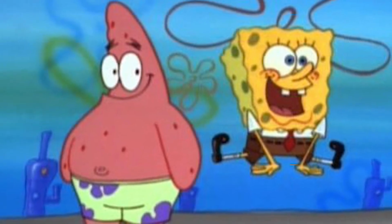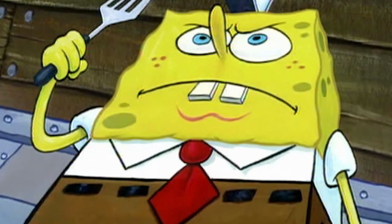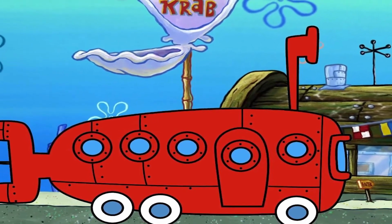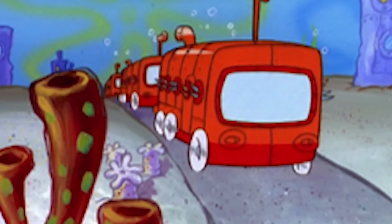Another mistake can be seen at the beginning of the episode. Immediately after SpongeBob has left to retrieve his non-existent spatula, when the anchovies pour into the parking lot, we can see that they arrive in 4 separate buses, though a few scenes later there are 5 buses parked outside.